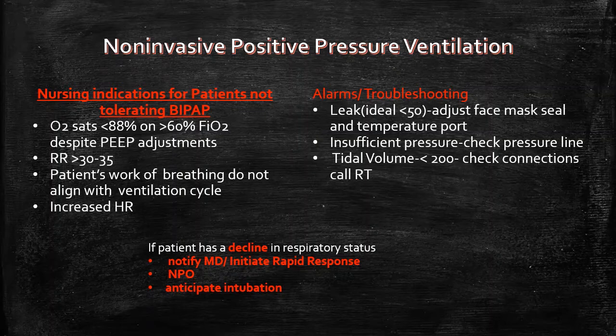As discussed previously in the video, there are some alarms and troubleshooting that can be fixed by nurses while they're on a BiPAP. If your leak is less than 50, adjust your face mask, make sure you have a good seal, and check your temperature port. If you're getting an alarm for insufficient pressure, check your pressure line. And if your tidal volume is less than 200, check the connections and call RT. If your patient has a decline in respiratory status, notify the MD, initiate a rapid response, ensure your patient is NPO, and anticipate intubation.